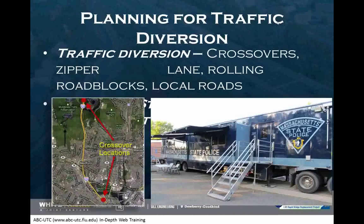So basically, your track diversion, we talked before, you've got the crossovers, the zipper lane, rolling roadblocks, and local roads. And basically what you see here is the State Police Incident Command Center. On Friday night at about 6 o'clock, before the weekend actually started, there was one location in Medford where we parked the Incident Command Center throughout the project. And then we would collectively man it.